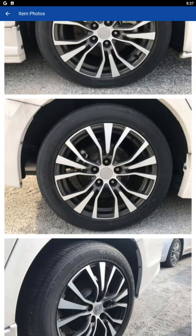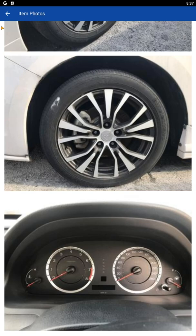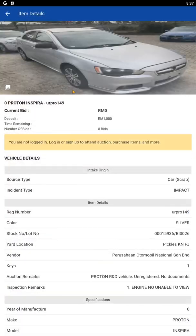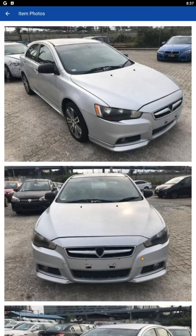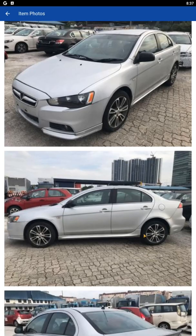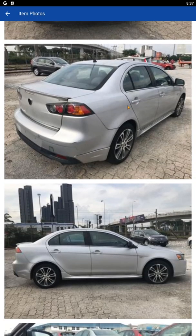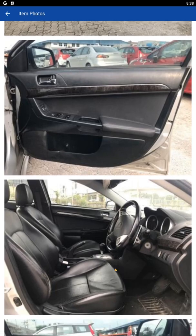These seem to have Goodyear tires on them. I don't recall what tires were on the production Perdanas. And then we have a Proton Inspira. It's got the Suprema S and Proton Inspira shared the same wheel designs, but the Inspira was single tone and the Suprema was dual tone. So this has the dual tone finish on the wheels. The badges are in black. Inside looks pretty standard.